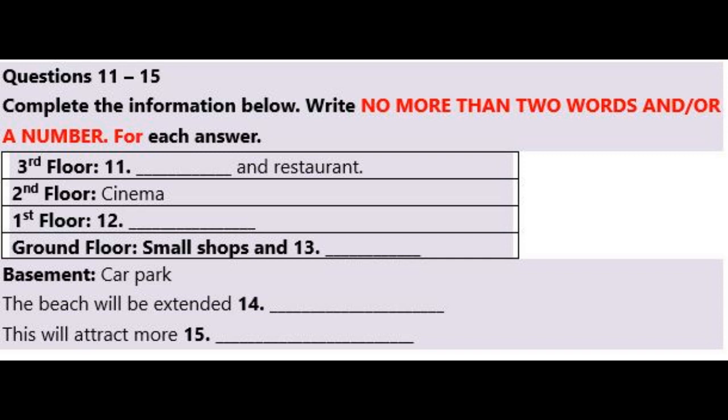I'll start at the top. On the 3rd floor will be a cafe and a restaurant. Part of this will be open air, so people can enjoy a meal or a cup of coffee in the fresh air, weather permitting, of course. Below this will be the cinema, and below that, on the 1st floor, will be some much-needed council offices. We're getting very cramped in the town hall, I can assure you.